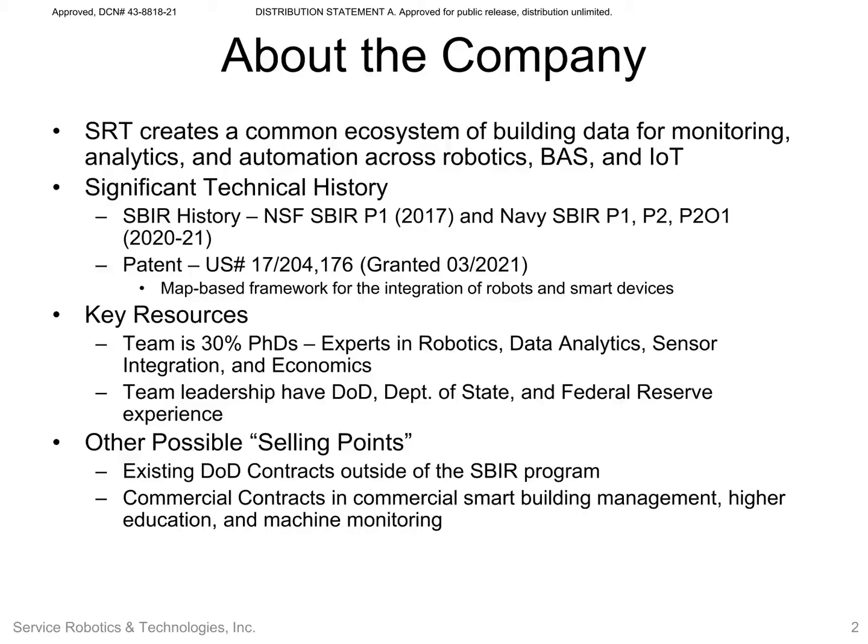Our platform has been built on government and private funding, with development starting through the National Science Foundation SBIR Phase 1 award in 2017, after which we submitted our first patent, which was recently awarded to protect our developments in map-based data management for the integration of robots and smart devices. Development was extended through Navy SBIR awards in 2020 and 2021, allowing us to dive deeper into infrastructure and facility health monitoring, as well as other contracts in HVAC schedule optimization, warehouse automation, and more.